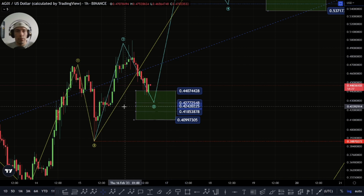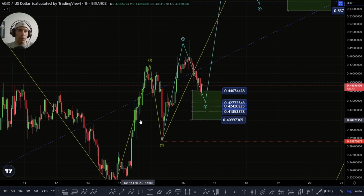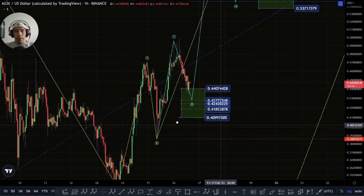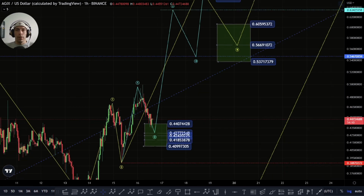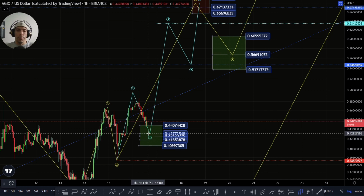Some other zones that are interesting would be this consolidation area here, 618, 605, 786 would be the lower range of this, and potentially looking to come back and backtest some of this previous consolidation over here. So there is potential here that we could see this, but what we'd want to see is that nice clean 5-wave structure to the upside with good volume, looking for this third wave.